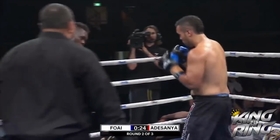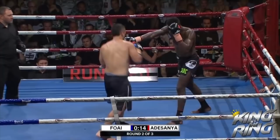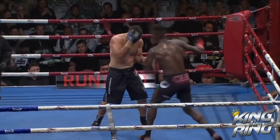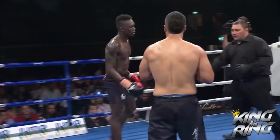He's reacting to everything. Israel trying to pull that right glove forward so he can land the kick. Body shot with the right hand. Hawaii looking to land that inside kick. Does it well, but takes the right hand for his trouble. Hands up, Cliff. Hands up. End of round two. Well, there's no question who ran the round.